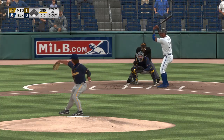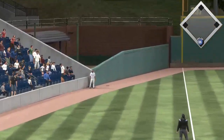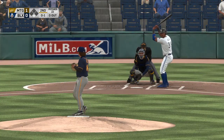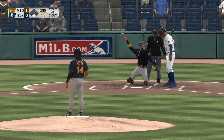Ready with the first pitch. Here it comes. Now a ball hit pretty well to the left, but this is going to wind up in the seats foul. Well, he got what he's looking for. He just got out in front of it right there. Now the 0-1. Curveball that time, not even close.